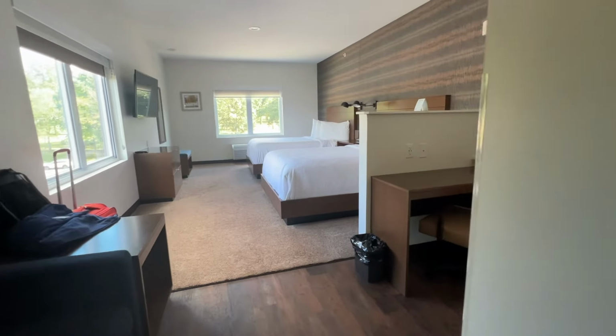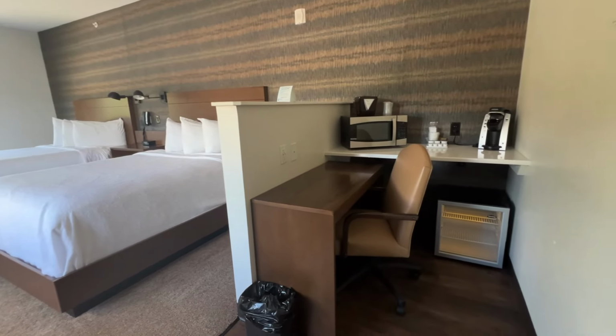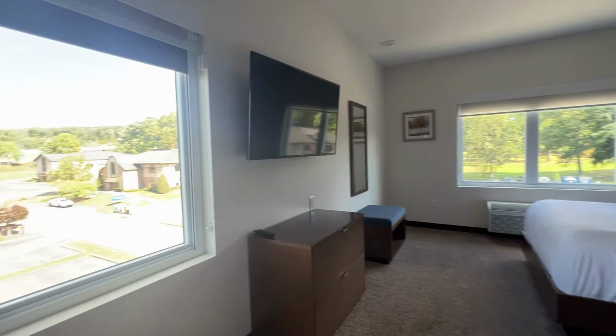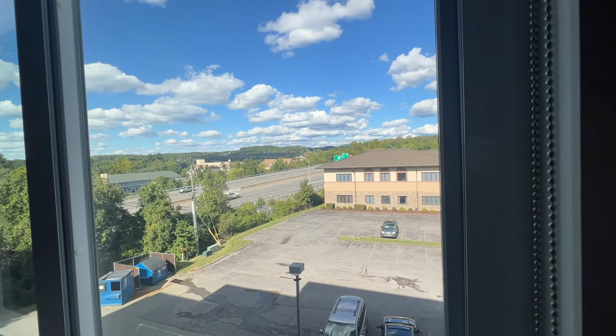It was quite a nice hotel with an upgraded bathroom, couch, small kitchenette with a fridge, microwave, and a coffee maker, 2 queen beds. And this was our view. We can definitely hear the highway from time to time, but it didn't keep us awake at night.